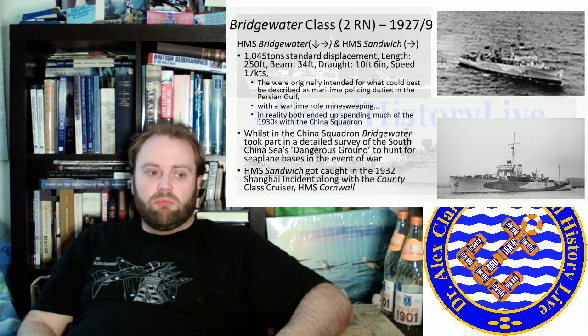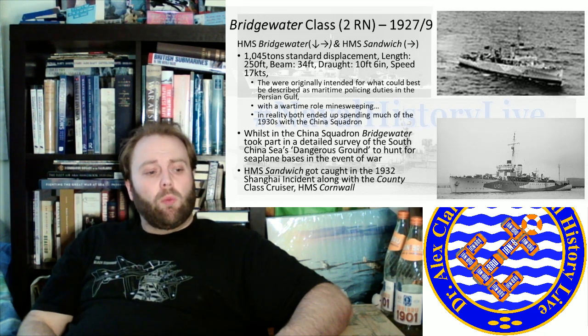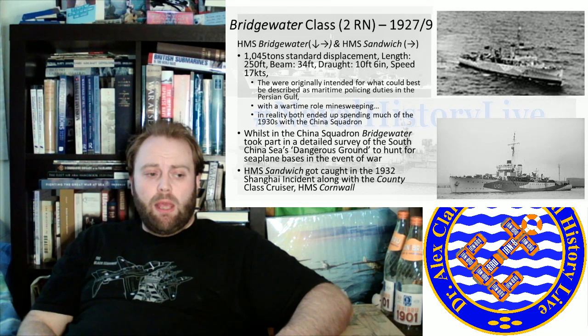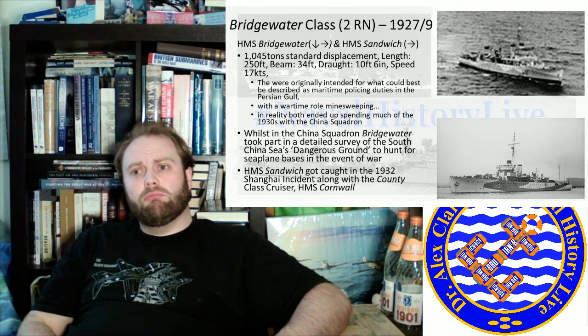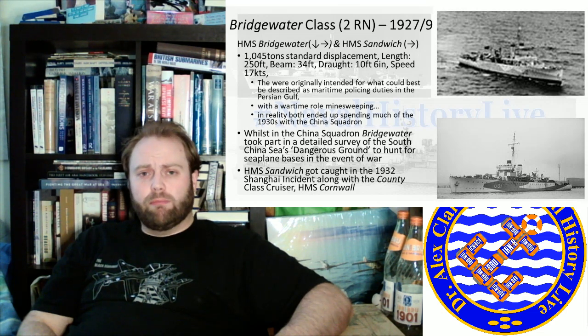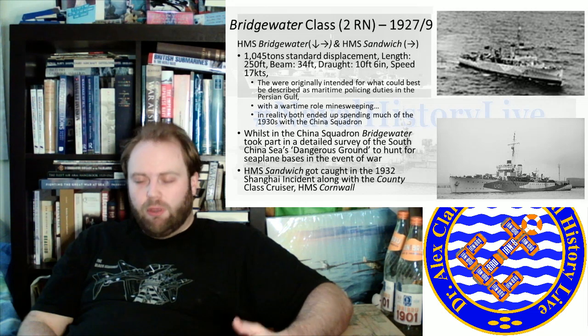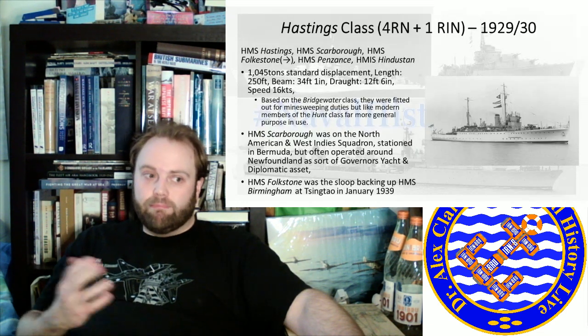But again, you'll notice, length 250 feet, beam 34 feet, draft 10 foot 6 inches, speed 17 knots. That seems to be a recurring theme going on here. Whilst in the China Squadron, Bridgewater took part in a detailed survey of the South China Sea. And HMS Sandwich got caught up in the 1932 Shanghai incident, where she basically played a supporting act, the lead supporting act to HMS Cornwall, a County-class cruiser, in a sort of forebear of the Tsingtao incident, where HMS Birmingham, a Town-class cruiser, goes in with a sloop as backup. It's a standard history.